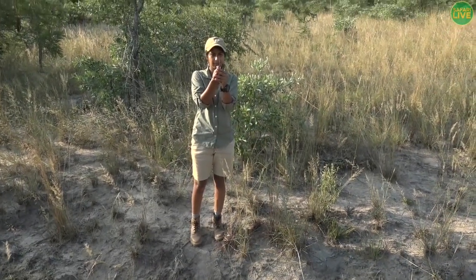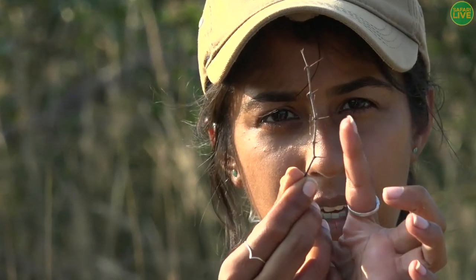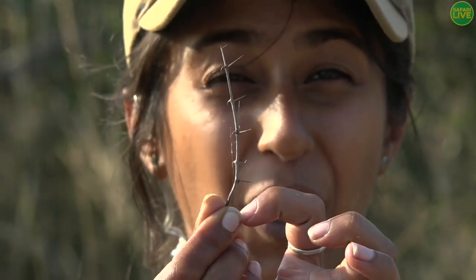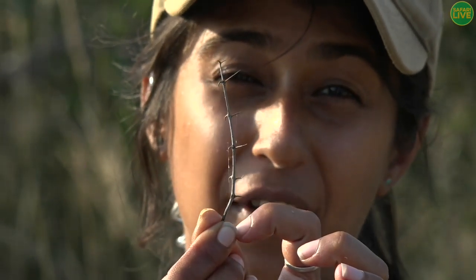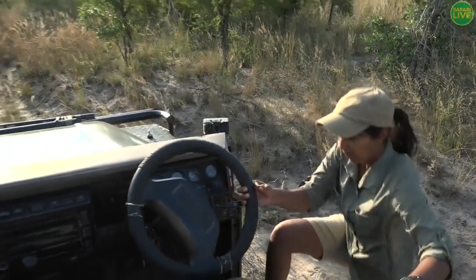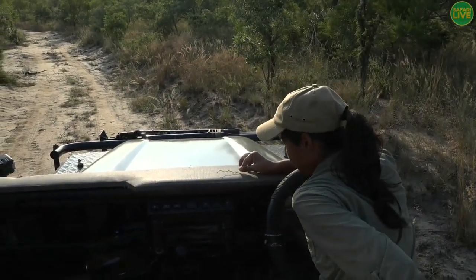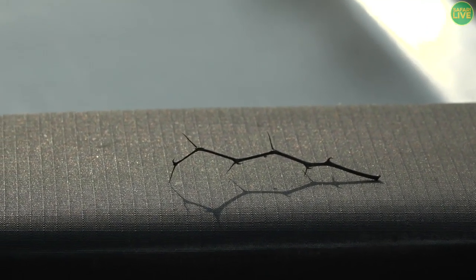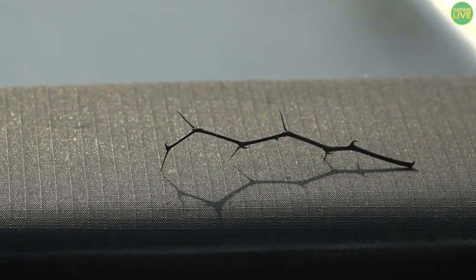Because if you have a look, maybe I should just stand up here so it's a bit better. If you have a look here, do you want me to put it on the dash, Craig? Would that be better? Okay, so you can see there's a straight thorn there and a hooked thorn on the other side. So no matter what, you're gonna get hooked if it grabs onto you. Let me put it on the dashboard so you can have a better look. There you go. Yeah, so you get hooked no matter what, which is very, very painful.